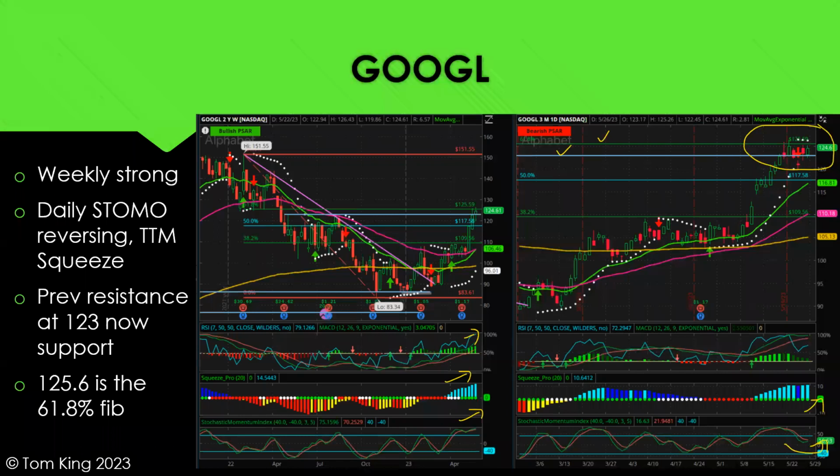So the first trade we're going to take a look at here is Google. Google, things are super strong on the weekly chart here. You've got stochastic momentum rising. You've got it in a squeeze and rising. MACD is rising. RSI is rising. And you're running right into the 618 fib as well here on Google.